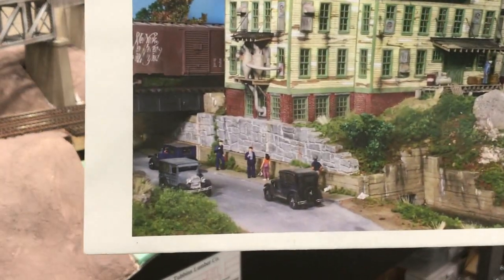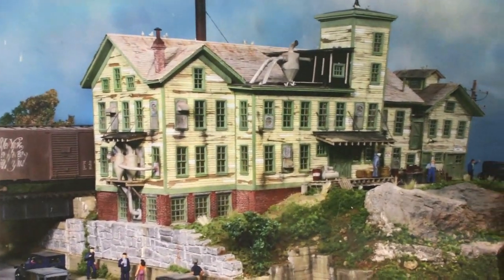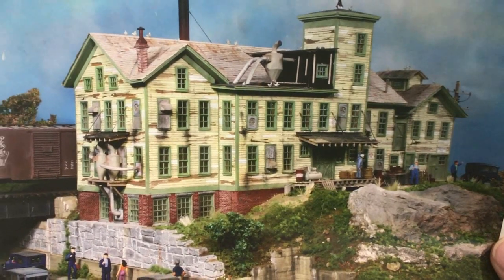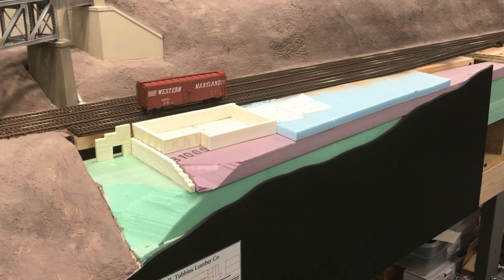It won't have the trestle on the one side, obviously, because of the way my track comes in. But the building itself, the main structure, will pretty much be built per the directions. But I love that building. I think it will look really good here.